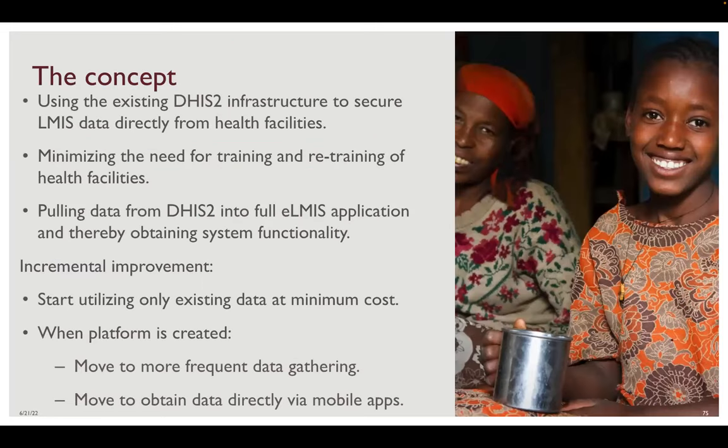Now, the concept we thought of was quite a while ago, 1.5 years ago, I think. I'll get back to that. It didn't take that long to figure out, but it's taken a long, long time to make anything happen. What we thought of was to take that data from the DHIS2 and immediately put it into an LMIS, work with it at district level, and then figure out how much product to send to the health facility. That's the concept.